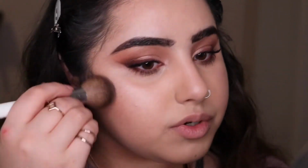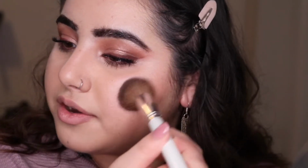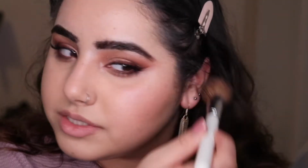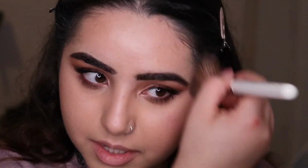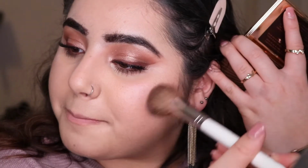I'm just going to do really slight contouring. I don't spend too long on contouring. I actually don't spend too long on my base regardless, I just don't. But I feel like I should start doing it because the more time you spend on your base, the better it looks, I feel. I'm really close to them. I should probably stray further away.